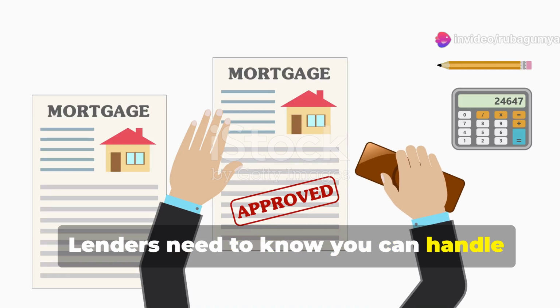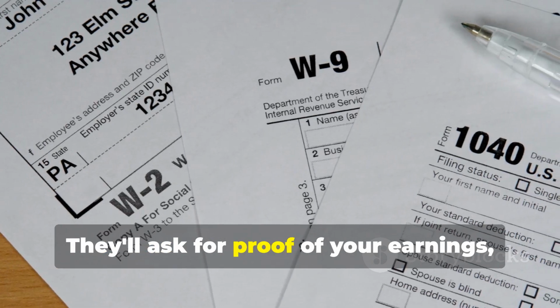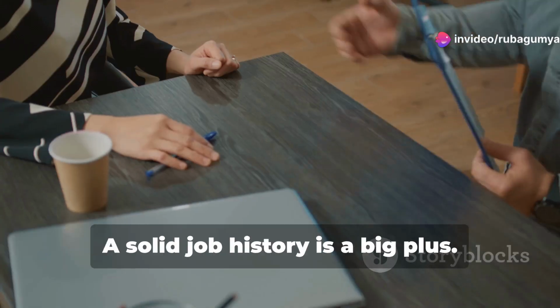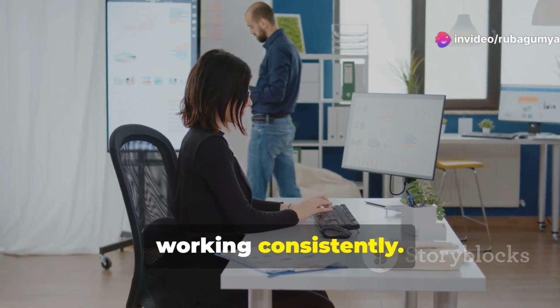Lenders need to know you can handle your mortgage payments. That's why having a steady income is key. They'll ask for proof of your earnings, like pay stubs or tax returns. If you're self-employed, you'll need to show your business records too. A solid job history is a big plus. Lenders like to see that you've been working consistently.